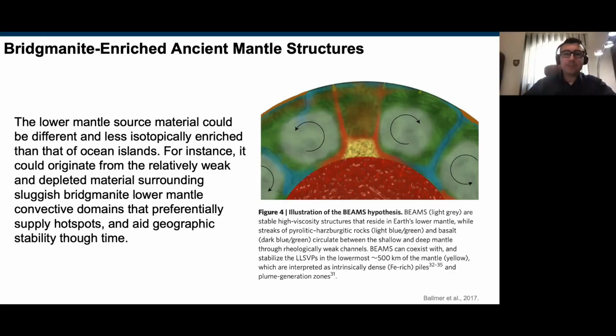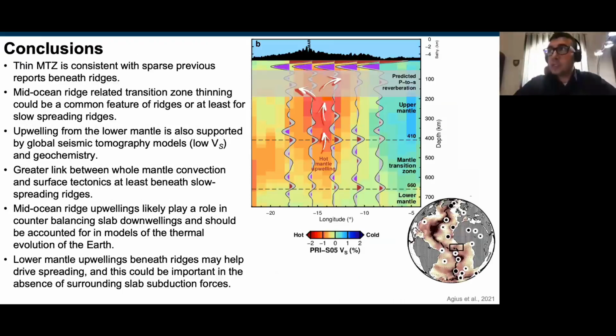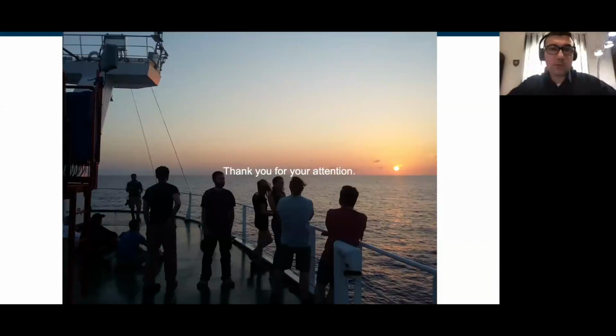So in conclusion, we find a thin mantle transition zone beneath the equatorial area where the PyLab experiment took place, but looking at global shear velocity models, it seems that this is a large-scale feature, at least crossing the Atlantic ridge. It remains unclear whether a thin mantle transition zone is also observed beneath other places, like the Pacific, for example. And lower mantle upwellings beneath ridges may actually help to drive the spreading beneath ridges. I guess that's my final slide. Thank you for your attention.